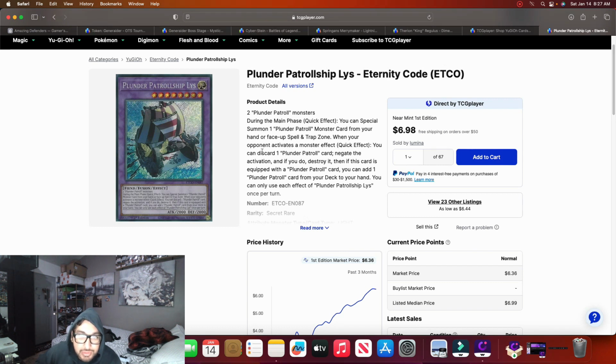It says you can discard one Plunder Patrol card. Oh, when your opponent activates a monster effect, quick effect, you could discard one Plunder Patrol card, negate the activation. If you do, destroy it. Then it has another effect where it says, if this card is equipped with a Plunder Patrol card, you could add a Plunder Patrol card from your deck to your hand. So it's an in-monster negation.